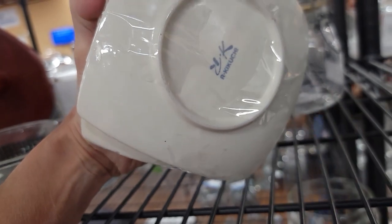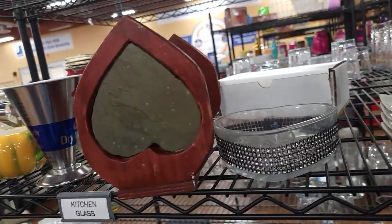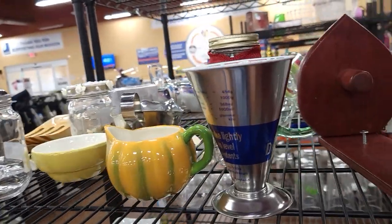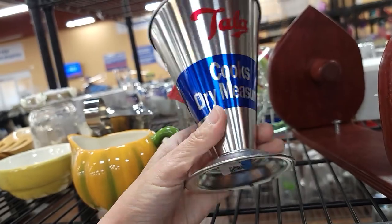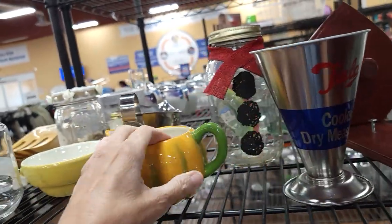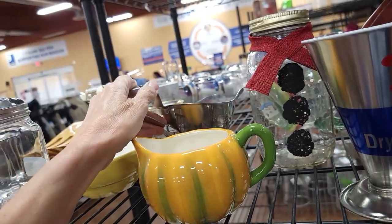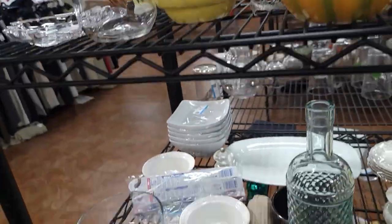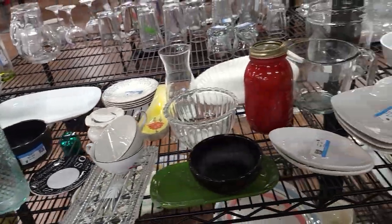Kikuchi? Okie dokie. What are you? Huh. A cook's dry measure. Ooh, that's a... Oh, I thought that was better than it was. Thought it was going to have some weight to it. It did not. It had no weight to it.